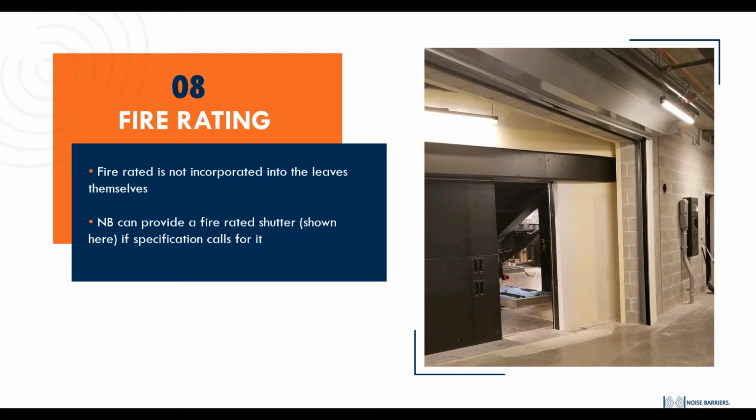And on this side, you see that brown shroud is a fire shutter. It drops down over that whole opening. Really inexpensive way to do that. Yes, you need wall space on the other side of the door, but it's an extremely effective way to fire rate the door system. That's how we do it. We either supply the fire shutter or work with a contractor and tell them the size and everything of the fire shutter we need, coordinated into the operator.